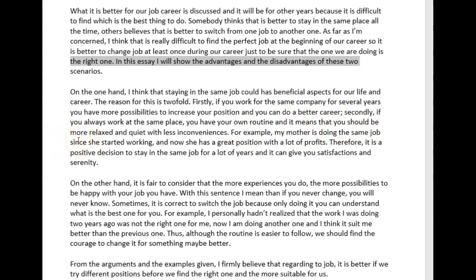When you say since, you have to use present perfect. So, for example, my mother has been doing, okay, so present perfect continuous. Let's try it again. My mother has been doing the same job since she started working, and now she has a great position with a lot of benefits. Therefore, it is a positive decision to stay in the same job for a lot of years, and it can give you satisfaction and serenity. One satisfaction, there's not multiple.